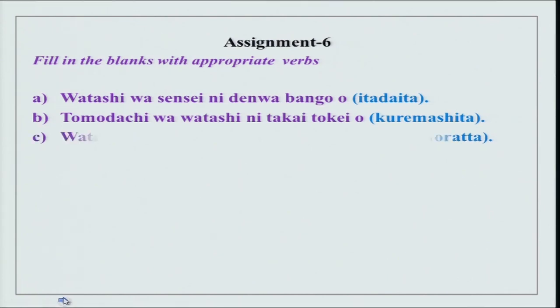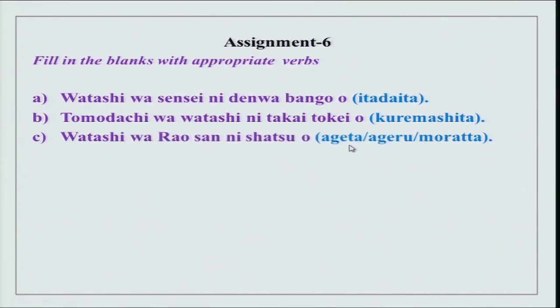Give it to me. Watashi wa Rao san ni shatsu o ageta, agemashita. Ageru, agemasu. Or moratta, moraimashita. So, this sentence over here can have any of these as the answer. Watashi wa Rao san ni shatsu o agemashita. I gave it to Rao san. Watashi wa Rao san ni shatsu o moraimashita. I received a shirt from Rao san. So, any of these can fit in over here.